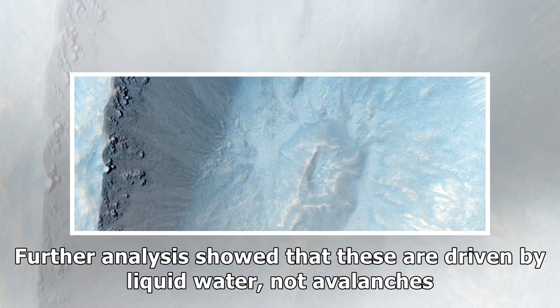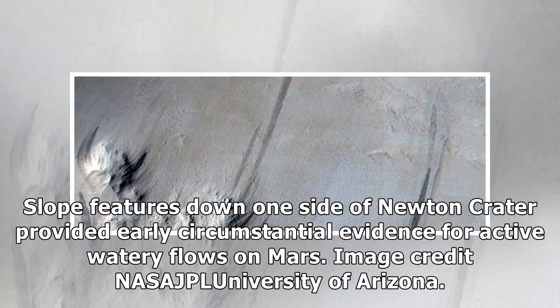Further analysis showed that these are driven by liquid water, not avalanches. Slope features down one side of Newton crater provided early circumstantial evidence for active watery flows on Mars. Image credit NASA University of Arizona.